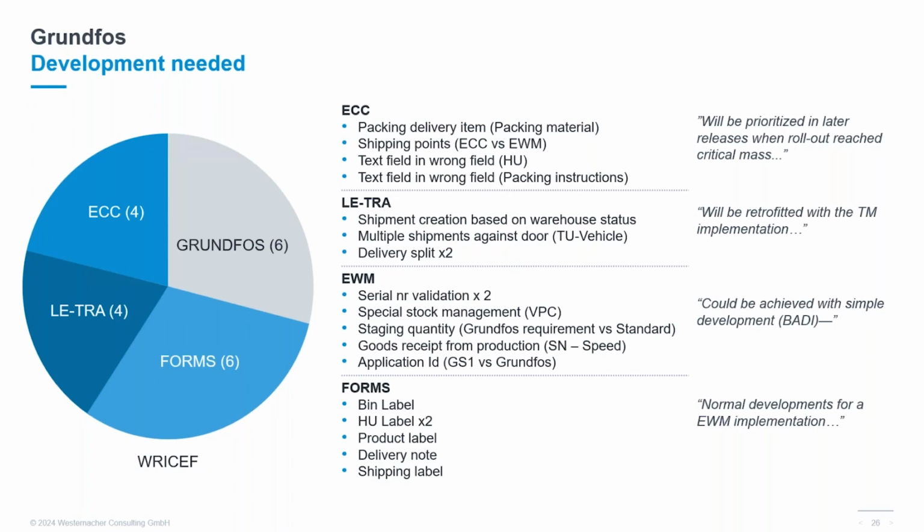What we agreed to develop for these topics is in the integration or in EWM, but we have them already in the retrofit backlog to be looked at when we reach the critical mass of warehouses running on SAP EWM, and also when there is a plan to change processes in S4, so they are not forgotten. Also, we talked about LITA and TM. So LITA will later be replaced with TM, and then we have some topics that will fit into the TM and will be retrofitted later.